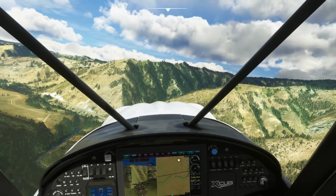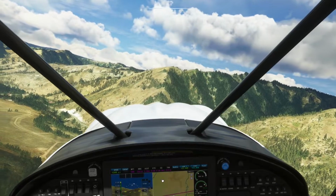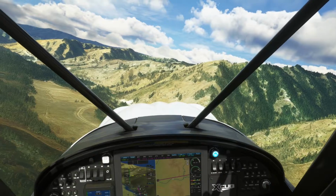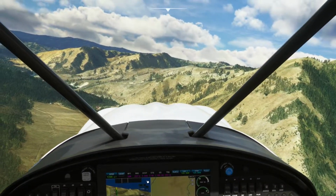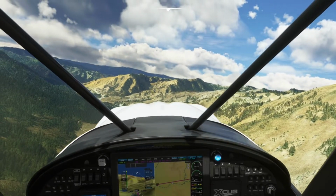Take a look out here and see how close we're getting. Not too bad now. All right, and distance-wise here, about 6.5 miles, 3.5 minutes or so.